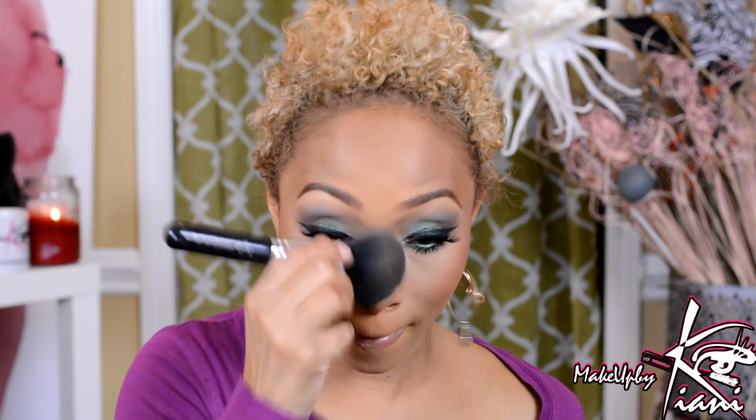And I'm really liking how this look is turning out. I'm really liking it. I like to be able to go back to old products that I loved before and still love them. I like that a lot. I think I'm going with Gold Deposit first. And for Gold Deposit, I'm just going to grab me an e.l.f. fan brush and lay that right on top of that blush. Lay it right on top of it and just kind of fan it down.